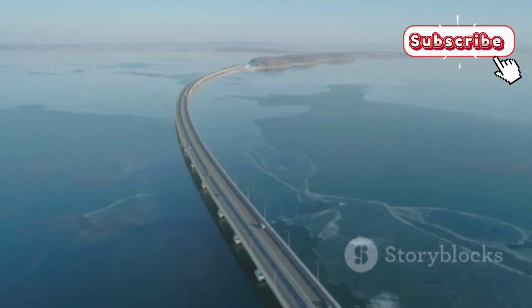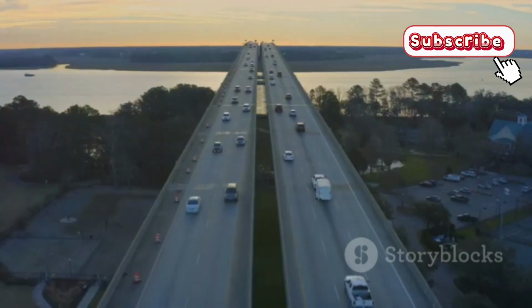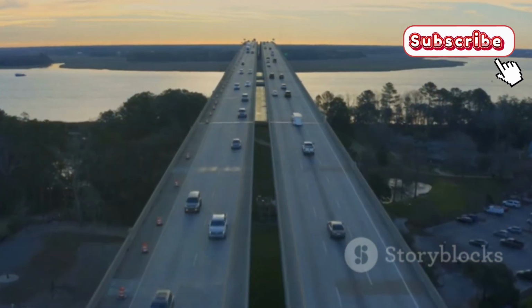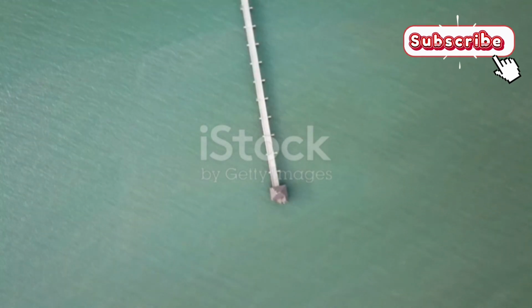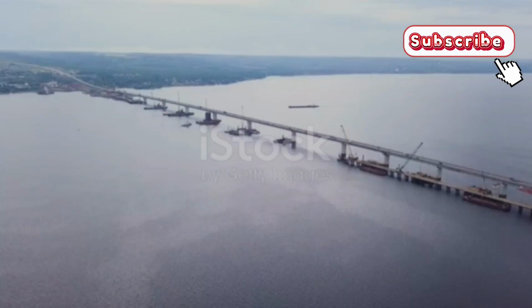The I-10 Bonnet Carré Spillway Bridge stands as a silent guardian, a testament to human foresight and our ability to harness even the most powerful of natural forces. The bridge itself is a marvel of modern engineering, with its long stretches of concrete and steel gracefully spanning the spillway's open waters and wetlands.